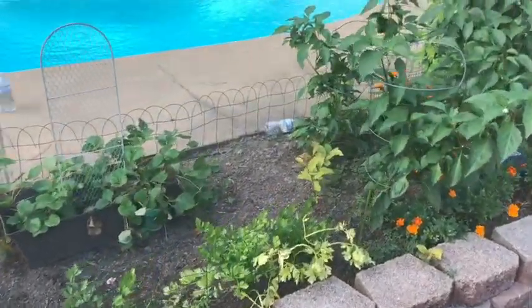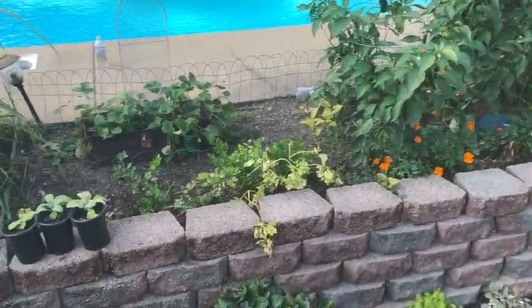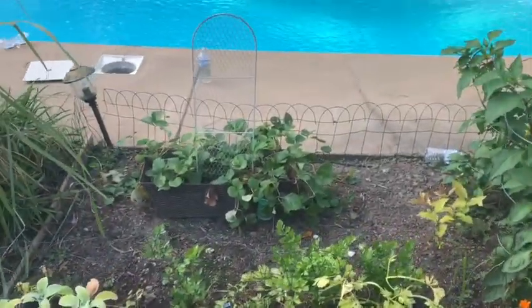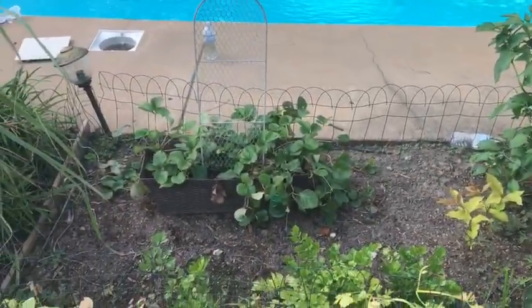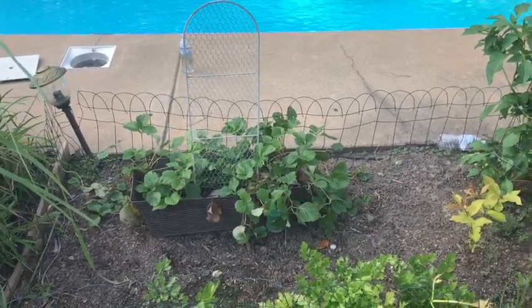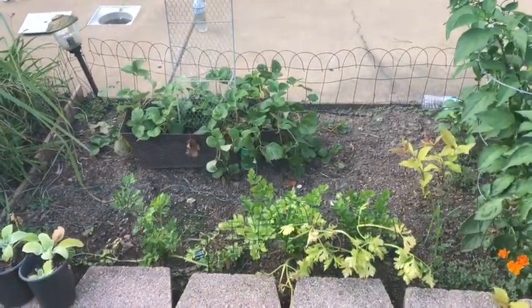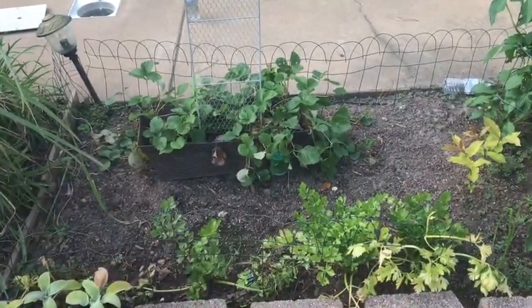All right, so we're right here in the first section of vegetable area. And you can see that there's a definite lack of squash and zucchini. So unfortunately, despite my best efforts, the squash bugs found these plants and they have already been pulled out. I had to get them out of here.